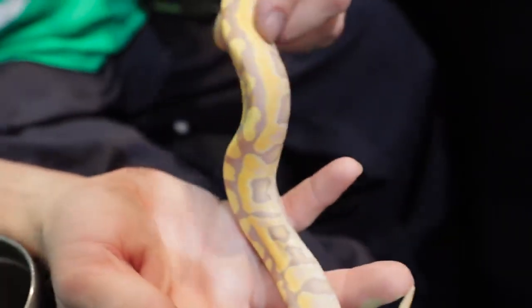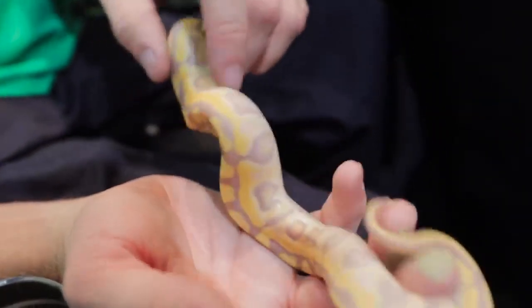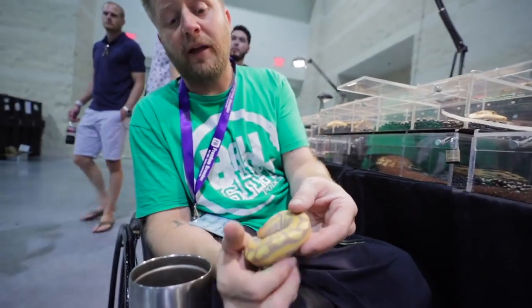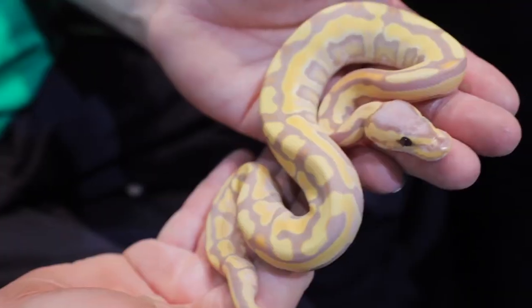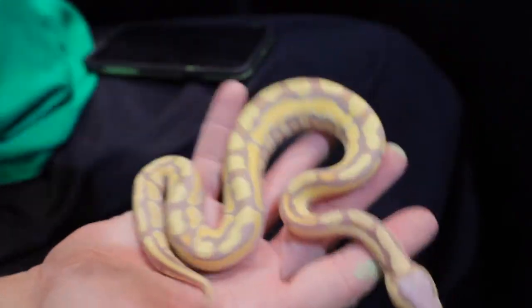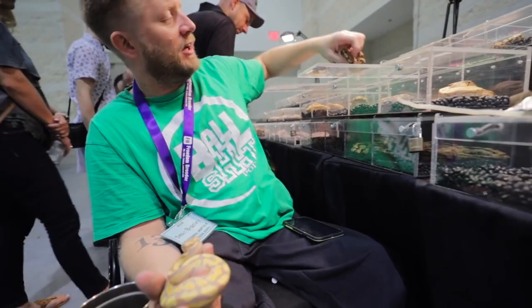This is a banana puzzle. The puzzle gene came about in 2008 when a client of mine took a pair of pastels he bought from me and bred them together and got the puzzle gene in the way of pastels and super pastel puzzles. So a regular standard puzzle is somewhat interesting looking.